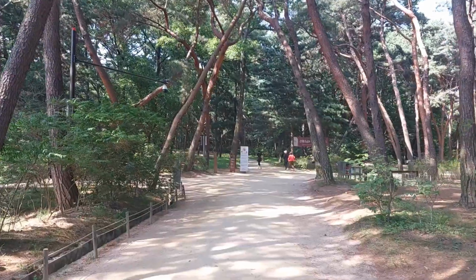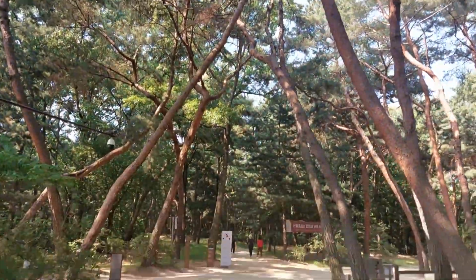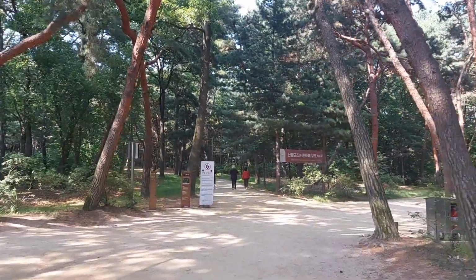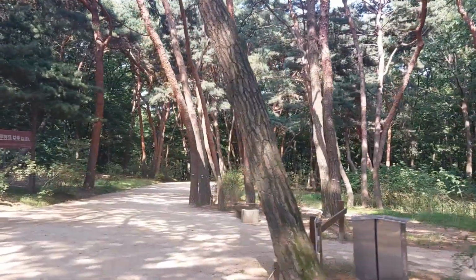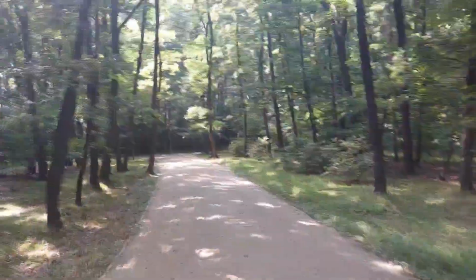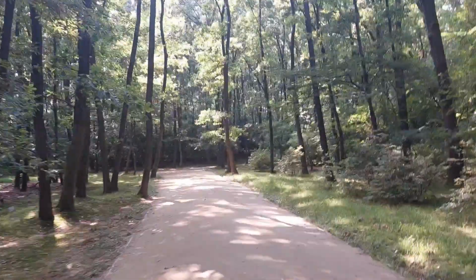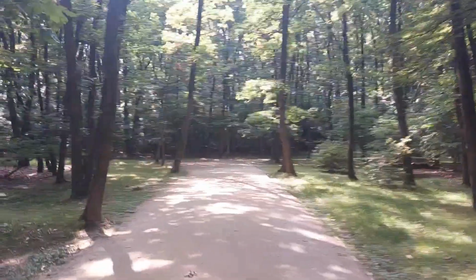We're on the way to the tombs now, and it's all planted with Korean red pine, which is the symbol of a long life, and it's a symbol often used by kings in a hope to have a long and prosperous reign, an evergreen reign. So we're still on our way now to the first tomb, which is quite a walk away.